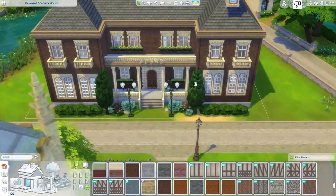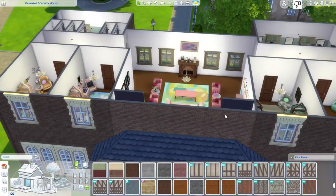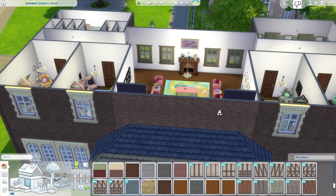All right. How are these looking from inside? Oh, there's a fireplace there. Okay.